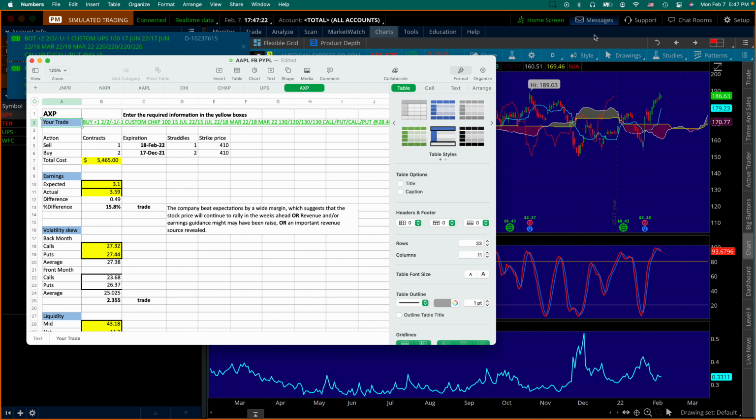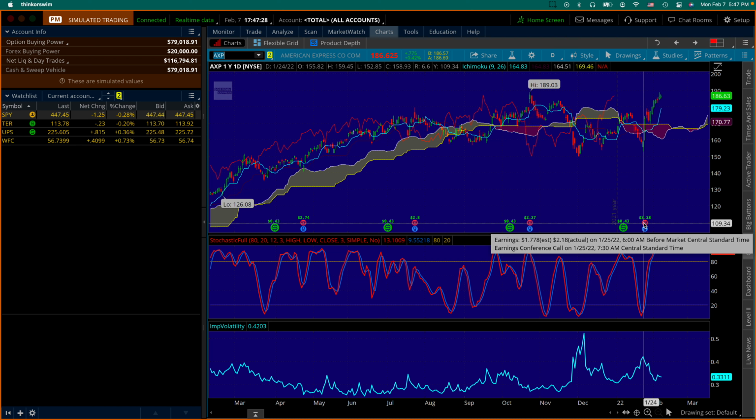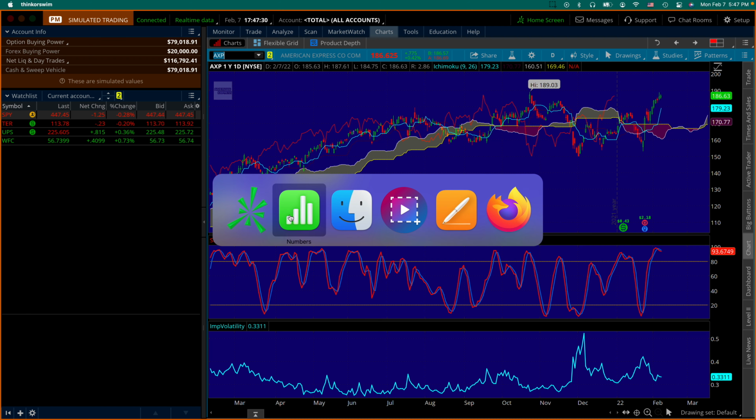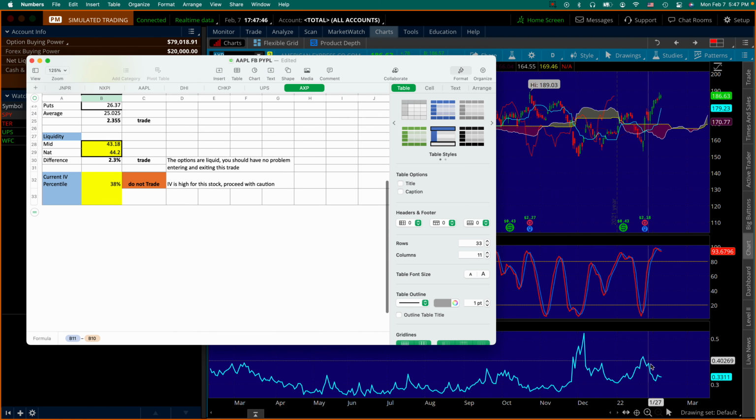The UPS got filled. 218 versus 1.78. Okay, that's quite a big beat, 22.5%. So that's good. Let's look at the implied volatilities over here.